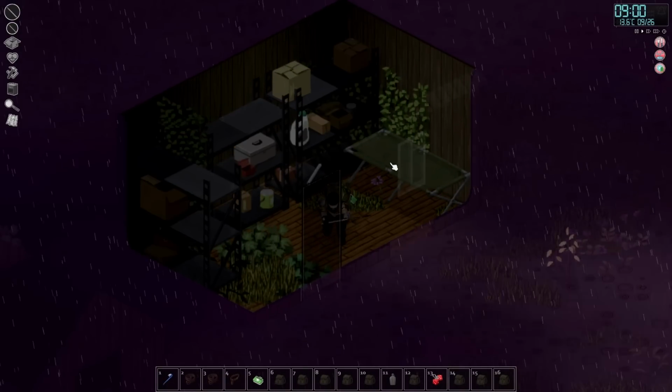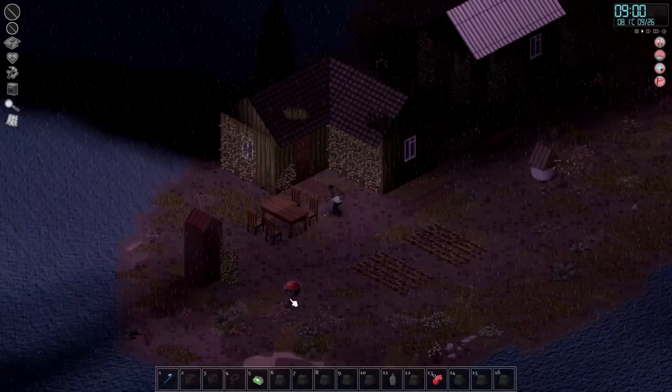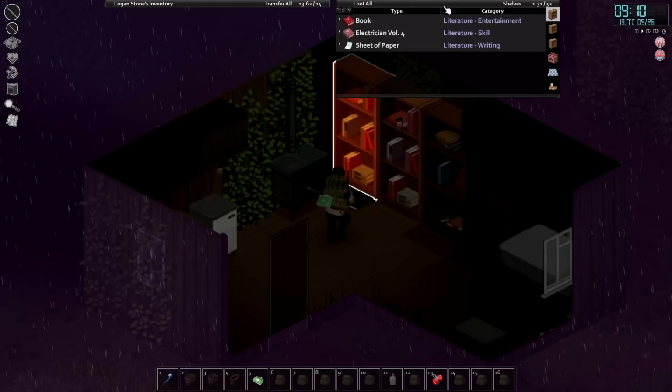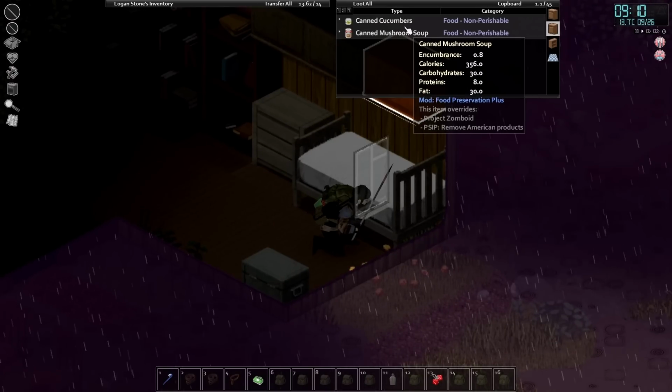There's a bed in here. What about the other one? There's a little farming plot. There's a barbecue. There's a little outhouse. Tiny little kitchen. There's a proper bed. There's an antique oven. This is ideal. We could easily settle down here for a bit. We got some food as well.